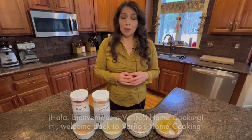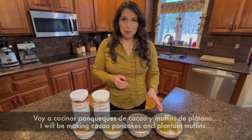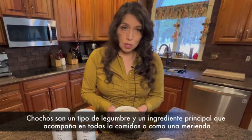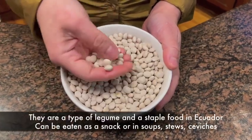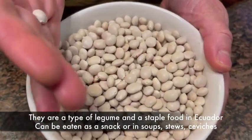Today I will be making protein-enriched cacao pancakes and plantain muffins, but with a special ingredient, Chocho Protein. First, let me tell you about Chochos. They are a type of bean and a staple food in Ecuador. We eat them as a snack, and they are the main ingredients in soups, stews, and ceviches.